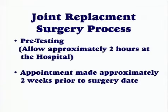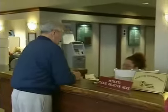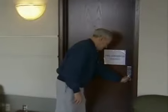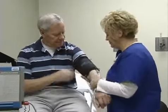You will be given an appointment by the physician's office for pre-testing. Please allow about 2 hours of your time for this visit to the hospital. The appointment will be made for approximately 2 weeks prior to your surgery date. On the date of this appointment, you will arrive at the hospital and go directly to the main information desk at the entrance of the hospital. Once you're registered, you will be sent to the pre-testing area located off of the main lobby in the hospital. Here, a nurse will perform basic tests in preparation for your surgery.